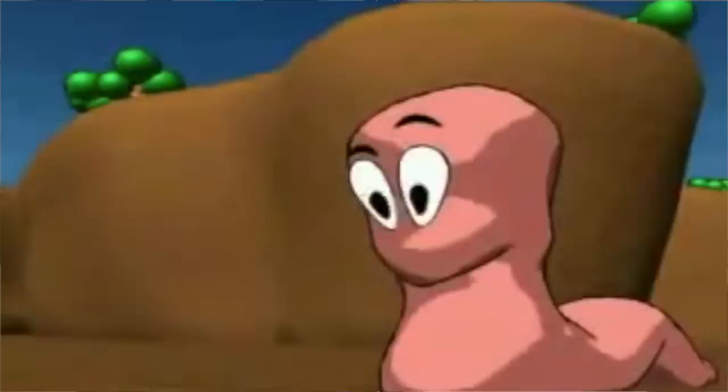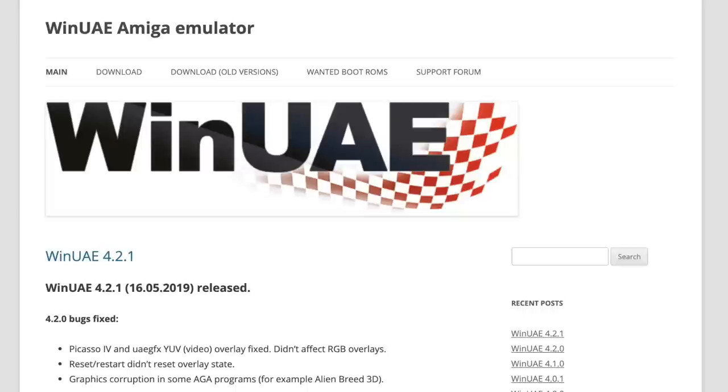Yep, the worm has turned. As luck would have it, WinUAE developer Tony Weiland recently started refining experimental support for exactly that purpose. Incredible timing, really. Let's open up this Amiga and grab those hard disks.